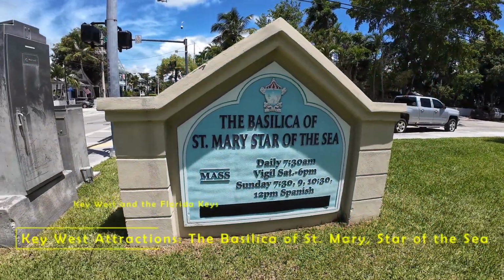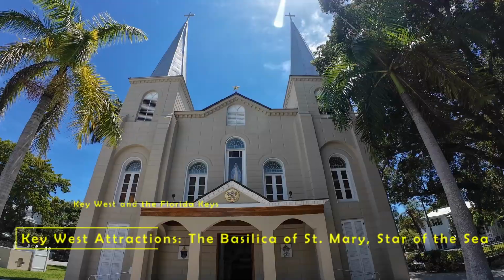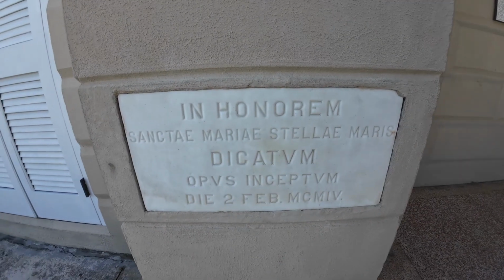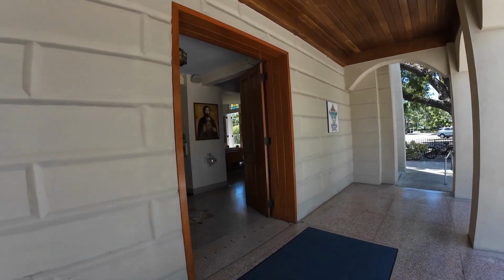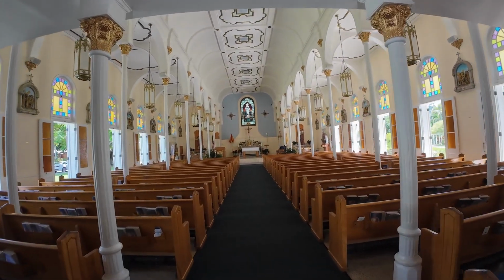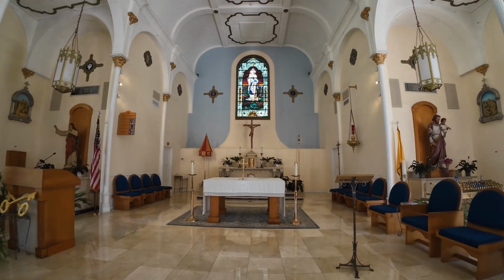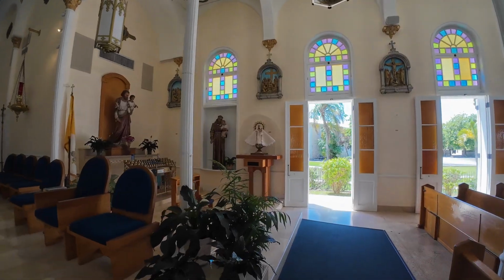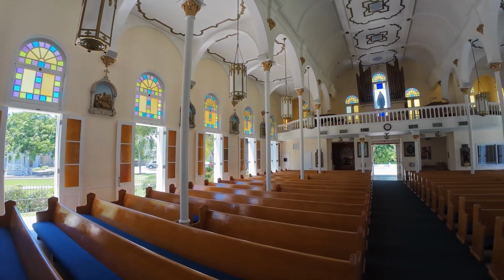The Basilica of St. Mary's, Star of the Sea, is a historic church located in Key West, known for its stunning architecture and rich history. It was built in 1905, and it's one of the oldest Catholic churches in the state, and it has been a staple in the community ever since. The beautifully stained glass windows and intricate marble altars are just some of the features that make this building so special. Visitors can also marvel at the impressive bell tower and attend Mass, or simply take a moment to admire the peaceful surroundings. Whether you're religious or not, a visit to the Basilica of St. Mary's, Star of the Sea, is a must-do when exploring Key West's charming streets.